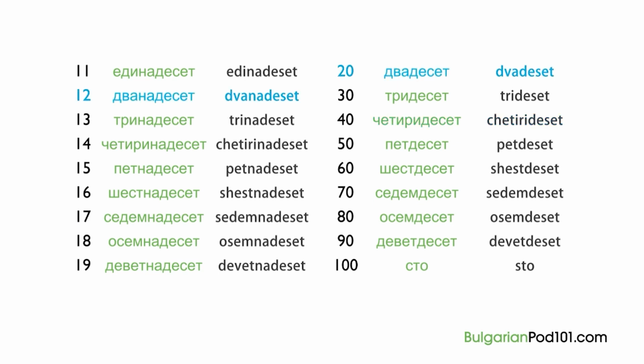12 and 20 are also similar. We don't say the basic number 2, dve, but dva, which is its masculine form. So 12 is dvanadeset, and 20 is dvadeset. The same thing happens to the number 11. Instead of the basic number 1, edno, we say the masculine form edin, and we have edinadeset.